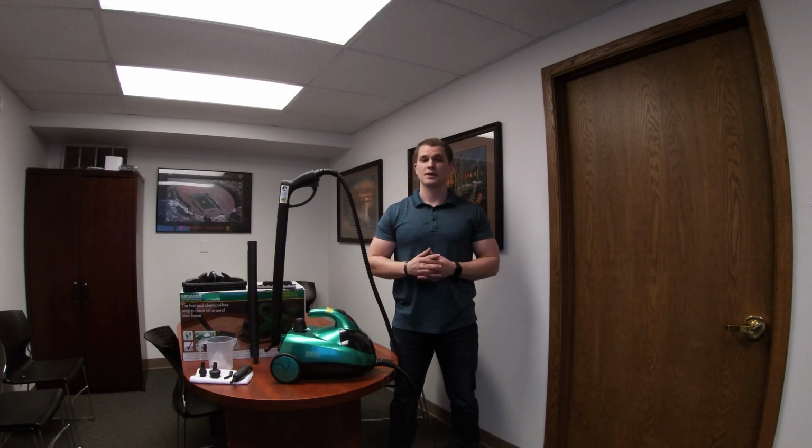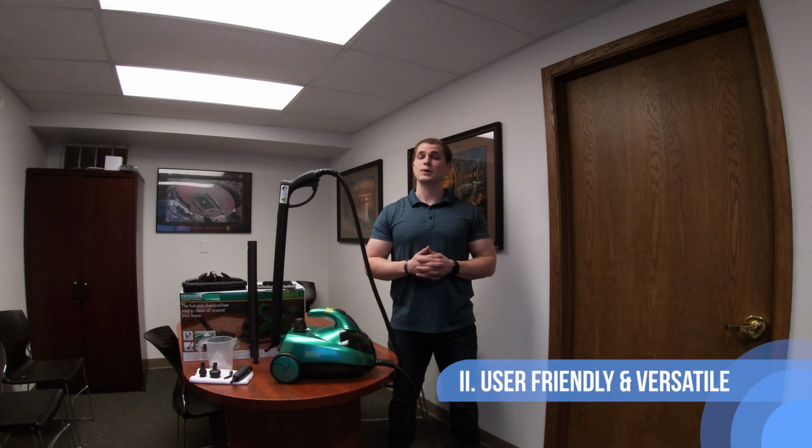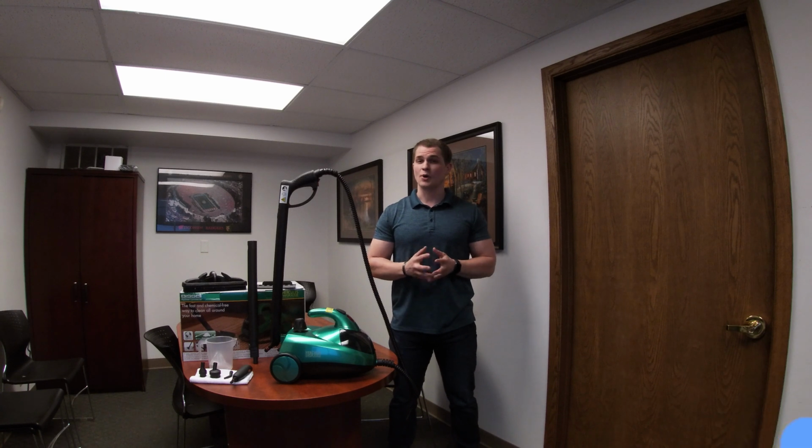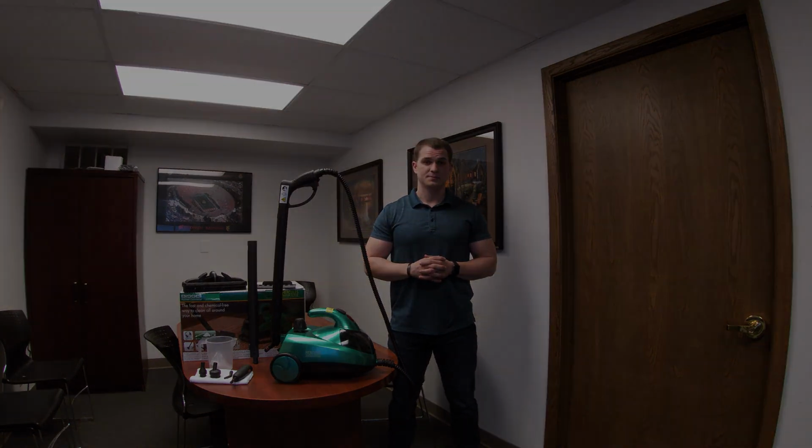Reason number 2, steam cleaning is very user-friendly and versatile. You can use it from bathrooms to basements, large surface areas like floors, countertops, carpeting, furniture, and even clean your grill. The amount of things that you can clean with steam are endless. And with a steam cleaner that has a lot of attachments, like this one, you will be able to clean areas you have not been able to clean in the past.